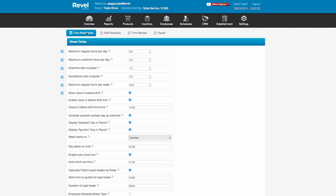If you allow clock-in before a shift, the employee can clock in but won't start getting paid until the scheduled start time. You can also set a time limit to how early they can clock in. Here, you can set the condition that you only want your employees to be able to clock in 30 minutes prior to the shift.